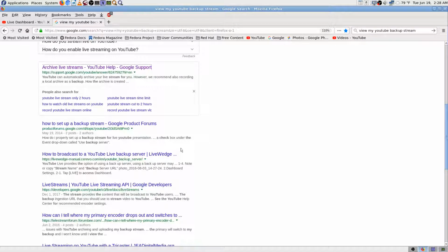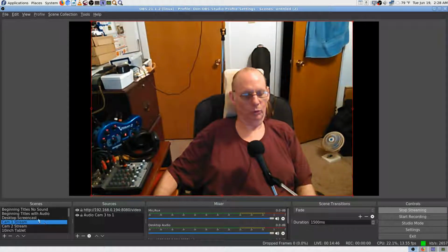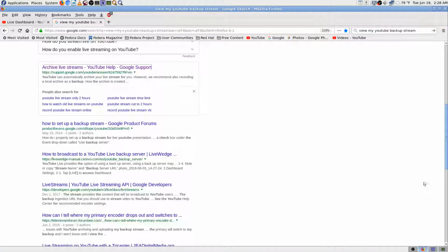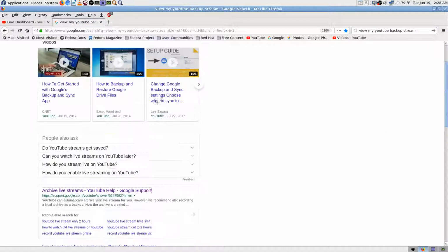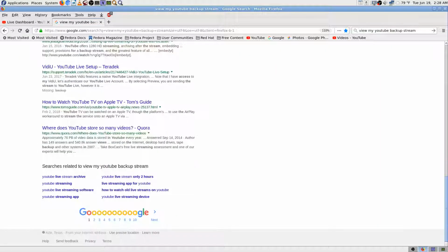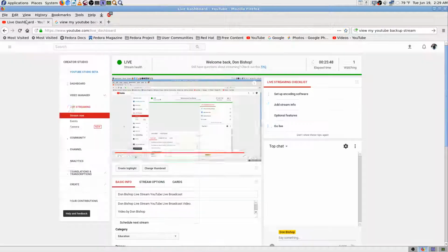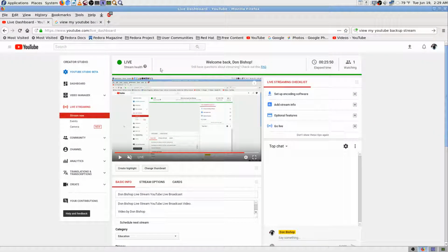Well, there's how to broadcast to a boot. I mean, I think I'm doing it, but I'm not sure. Okay, so let's just change something. Like here's the desktop. Now that backup, you should see, here's my search again for the backup here, and that's the results. I'm trying to find out how to view my backup stream. Here's my stream, and all I see is you have a good stream. It's in good health.